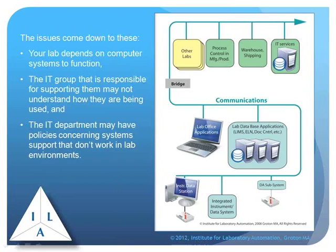It's also possible that the IT department has policies concerning those systems that will not work in a laboratory environment. We've mentioned it before, and I'll probably mention it again even today, that there are things such as upgrades to operating systems, applications, and database systems that can cause the actual running application, the thing you depend upon, to break. And we keep on hearing about this over and over again. IT policies and lab policies don't mesh. Those have to be worked out, and that's another reason why lab management has to work together with corporate management to make sure that those policies are set.